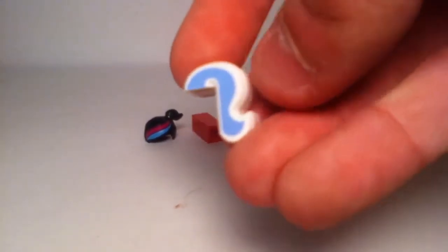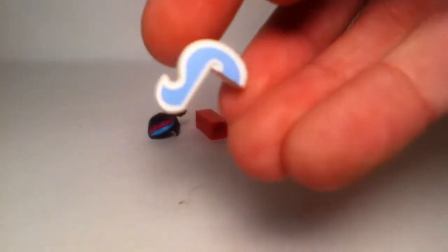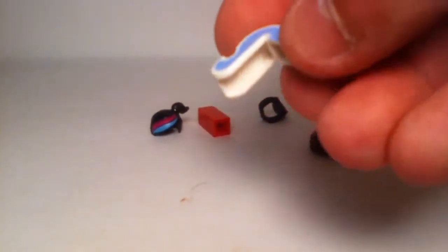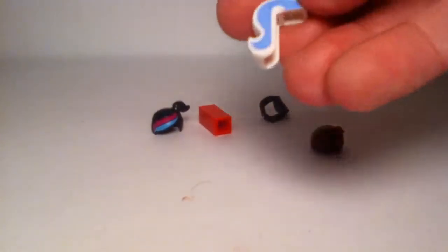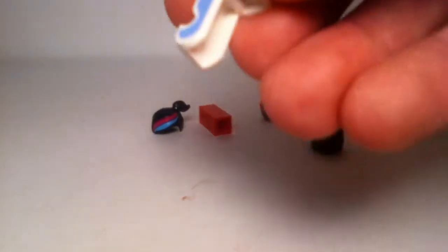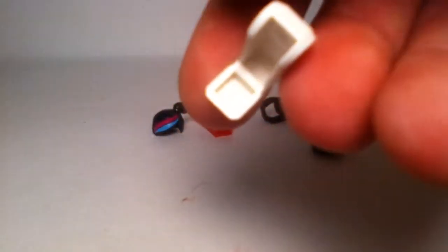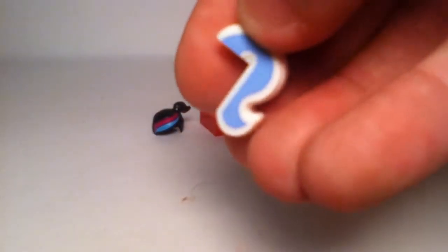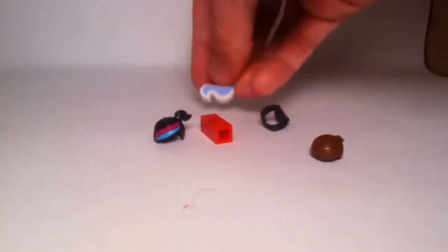Second to lastly, we have Unikitty's tail. I really want to see this being reused in the Lego sets, because this is a unique tail piece. It's about 2 bricks high, maybe a little bit less than that. And you can see it only just fits on this part on the inside. It's kind of sturdy as far as how it's attached. You'll see it better on Unikitty herself.